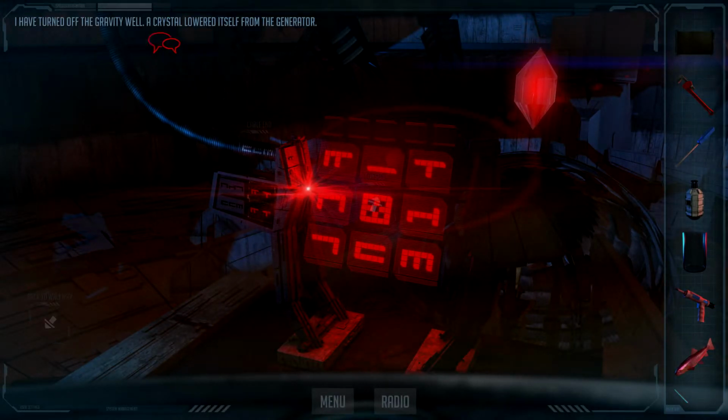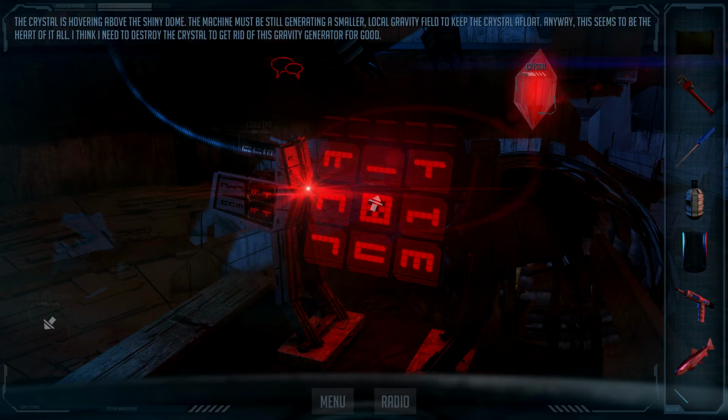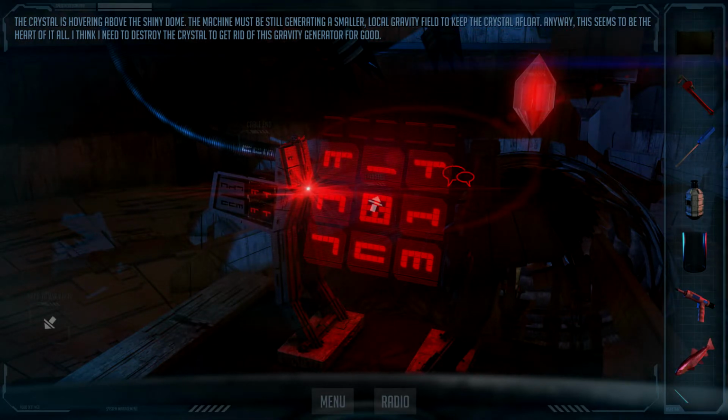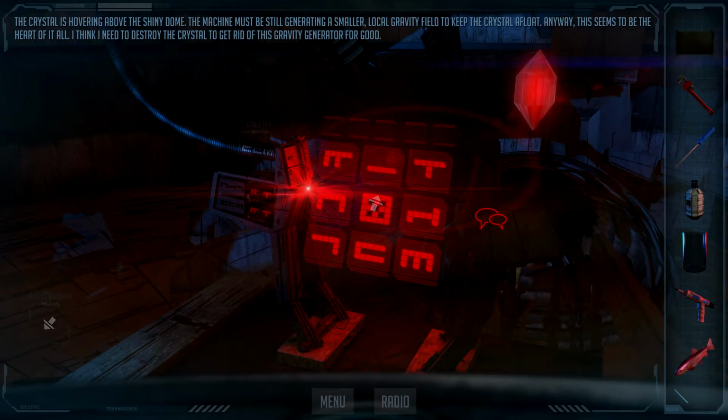I have turned off the gravity well. A crystal lowered itself from the generator. The crystal is hovering above the shiny dome. The machine must be still generating a smaller local gravity field to keep the crystal afloat. Anyway, this seems to be the heart of it all. I think I need to destroy the crystal to get rid of this gravity generator for good.